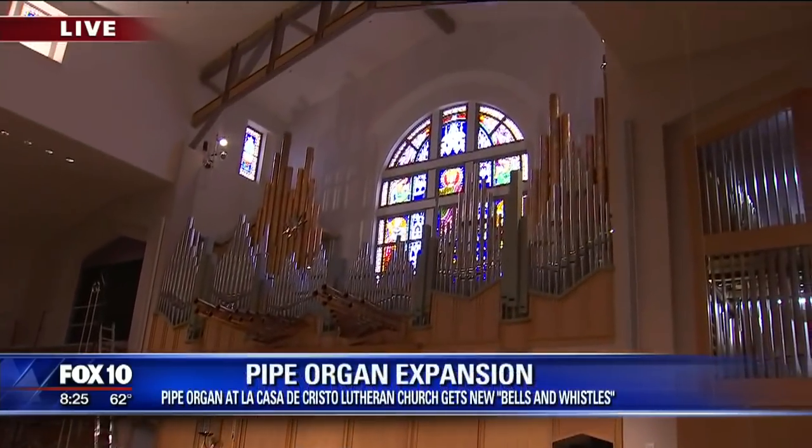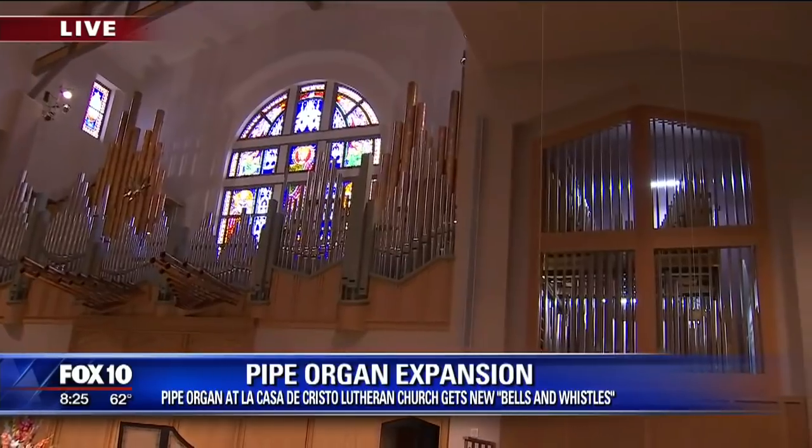And good morning again, everybody. Cory McCloskey here. We're at La Casa de Cristo Lutheran Church in Scottsdale. And lucky for us, we've got Dr. Jeremy Peterman with us. And he is driving one of the most beautiful organs in the Southwest, one of the biggest, certainly, a 92 rank instrument.